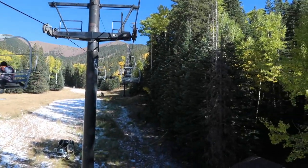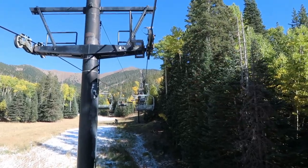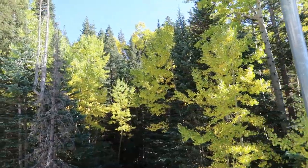And you can see we're heading right up there in this beautiful corridor, and right to the right of us, you could see some beautiful aspens changing their color right over here.